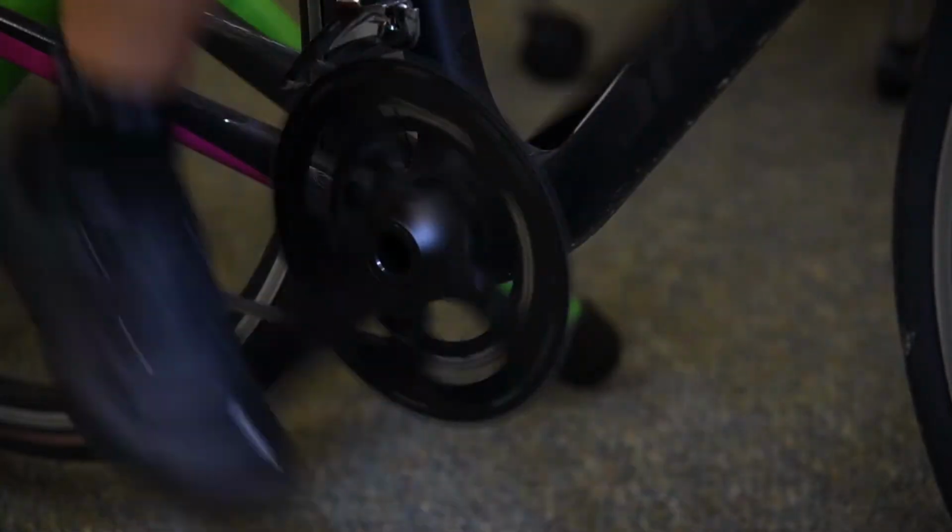You buy a bicycle, and a lot of the bike shops will definitely get you on the right size bicycle. But think about a suit. You buy a suit, and then that suit is tailored to you. So what we're doing is we're tailoring the bike to you. And with the bike fits we do, we really take into consideration the athlete themselves.